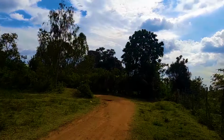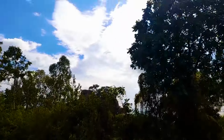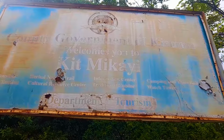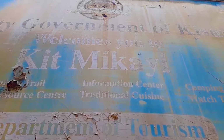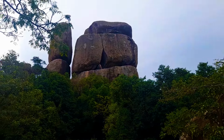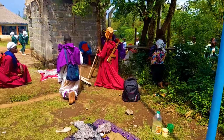So when you're coming from Kisumu town, you need like 30 to 45 minutes either using public or private transport to get to Kit Mikayi. You guys, these are just very magical rocks that someone found, and people go in there, and we're being told people can stay there for days. And yes, it was very interesting, and that is how it looks from the outside.